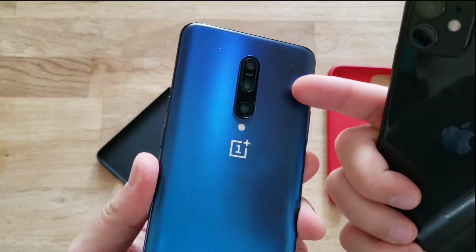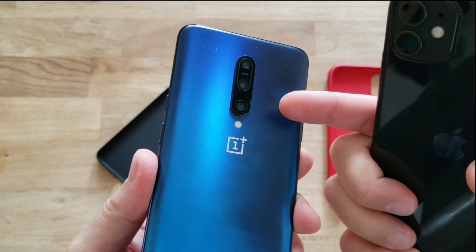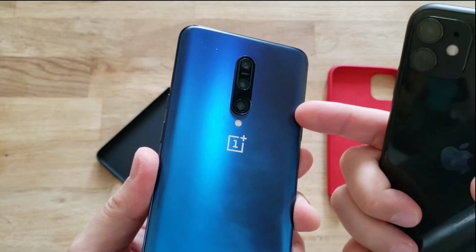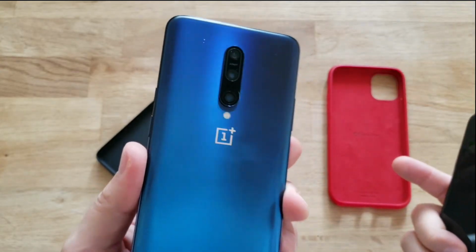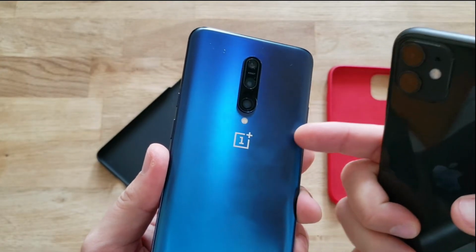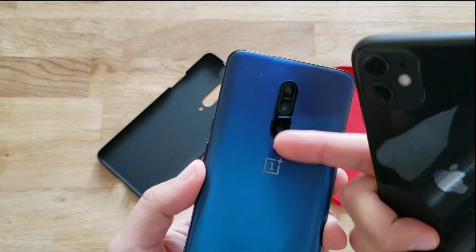It does have a second telephoto lens, which is 8 megapixel, and the second telephoto lens has an aperture of f2.4. It has 3 times optical zoom, it has also PDAF, and it has also OIS. And then it has a third lens, which is a 16 megapixel ultra wide lens, and it has an aperture of f2.2 on its own. It also has a dual LED dual tone flash, it has HDR. It's pretty much a very capable camera, guys.